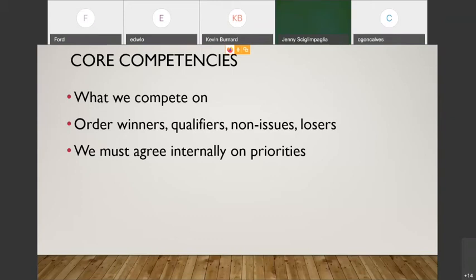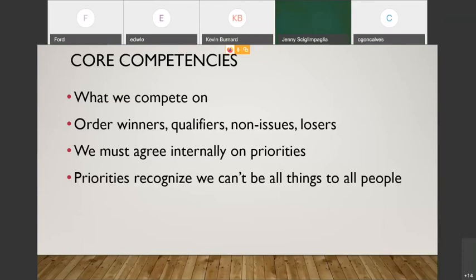Focus all your resources on ensuring you have the qualifiers. After you've got the qualifiers in place, then spend every extra penny, every ounce of sweat, every second of time getting better and better on order winners. Don't waste time on non-issues. You won't gain market share. As you improve on an order winner, beat the competition. If you don't increase market share after improving on an order winner, then you didn't correctly identify an order winner.